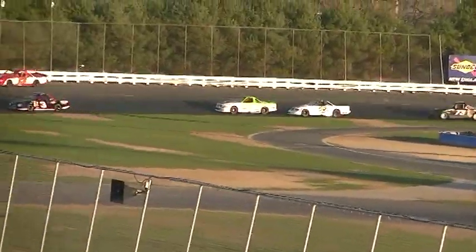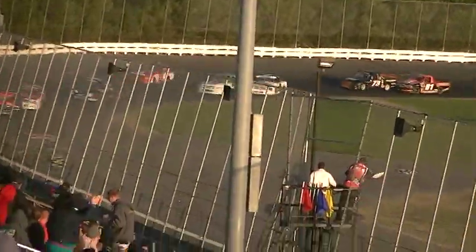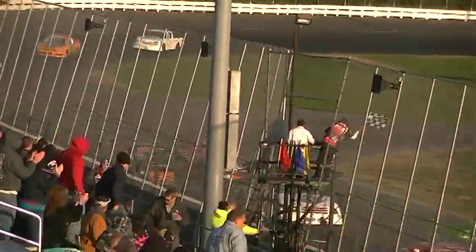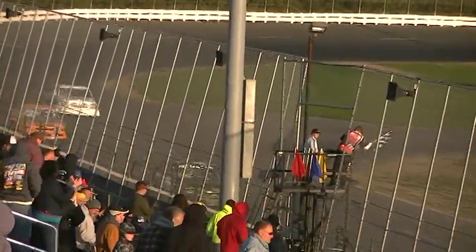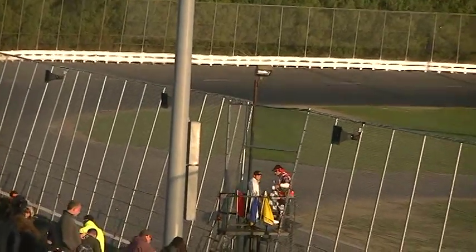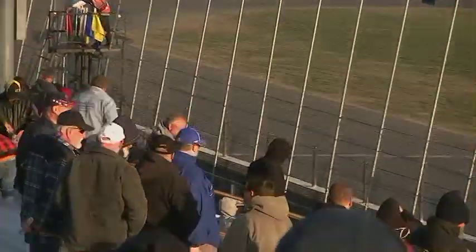Oh, way up high goes Christopher. Teddy Christopher way up high. He's going to be out of the podium. Yep. Here, Roger Turbush. Second spot to Frank Dumicic Jr. And third to the Burt Willett 151 Ford. Oh, what a heartbreak for the number 13 truck of Teddy.